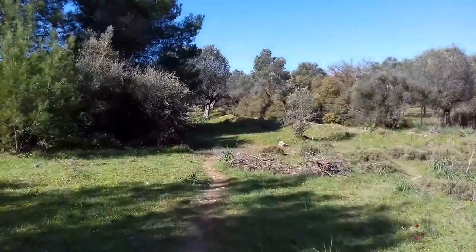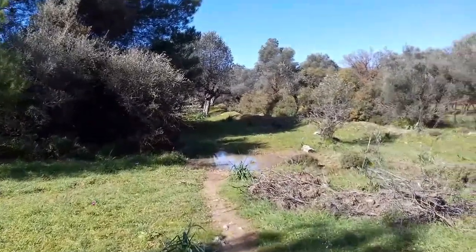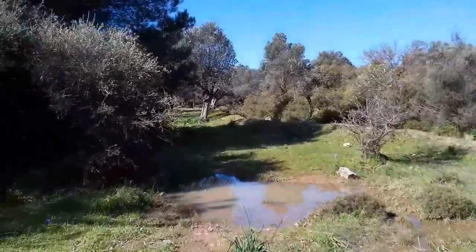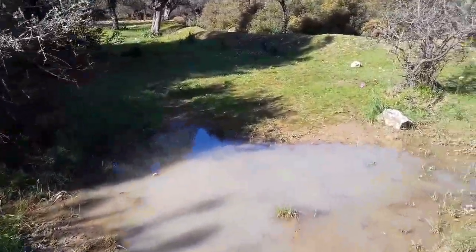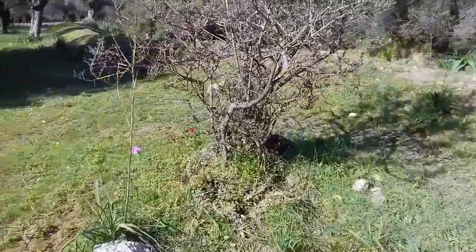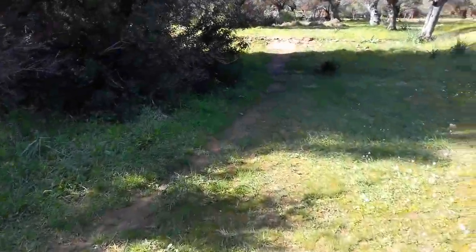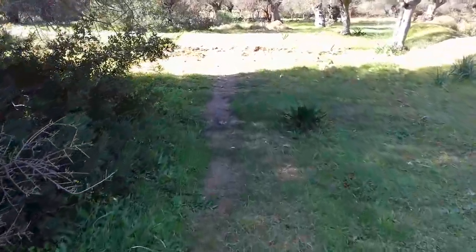This is usually carpeted with anemones at this time, but they're all burnt off. And this is just water sits here all the time, every time it floods. It's a beautiful day today, sun's really warm, so the temperatures will be up about 14, 15 at the minute.